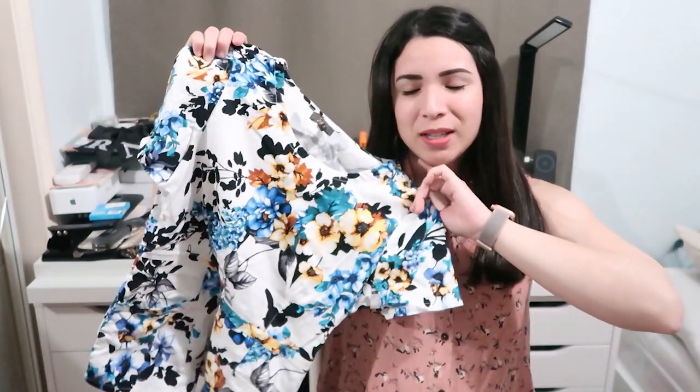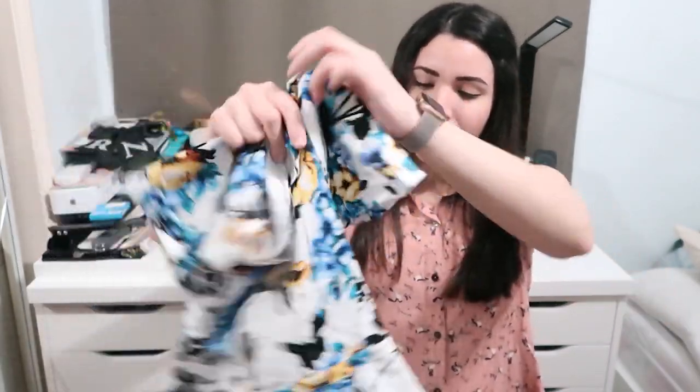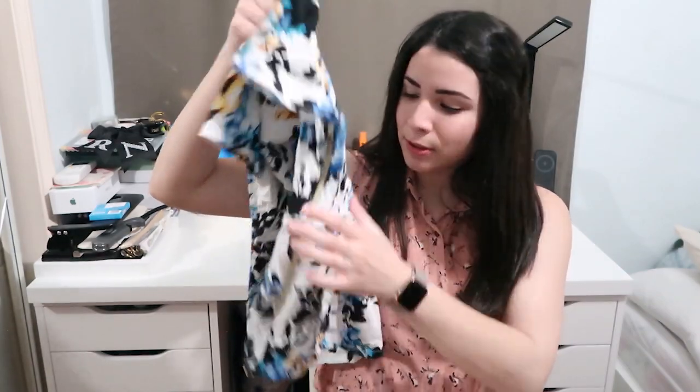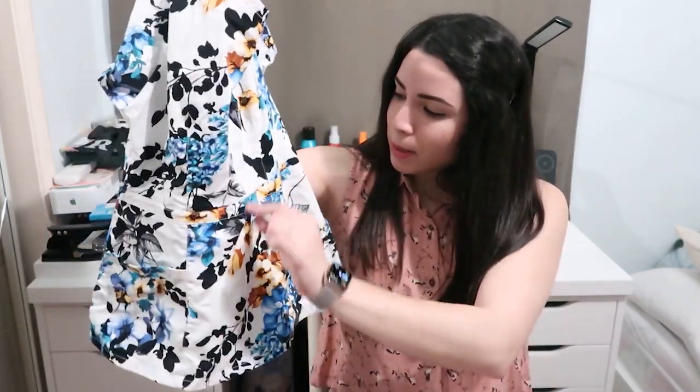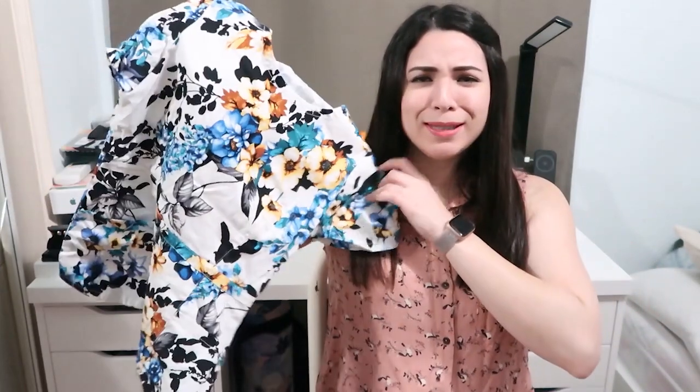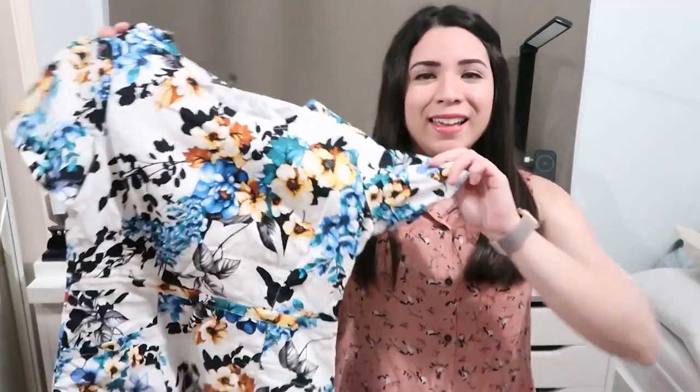I believe this one is called the Peplum Top. It has a zipper on the side right here. I don't know if you can tell, but it has a zipper and the peplum right here, and then two front pockets right here. Actually, I ended up using this top for my nursing school graduation photo shoot. And I did vlog that day, so if you guys want to check it out, I'll link it up in the cards. But yes, I just think this one is absolutely so pretty. It's my favorite for sure.